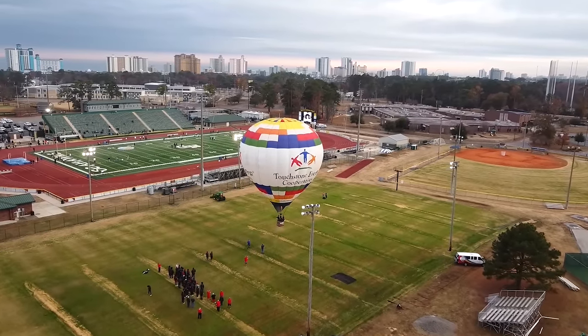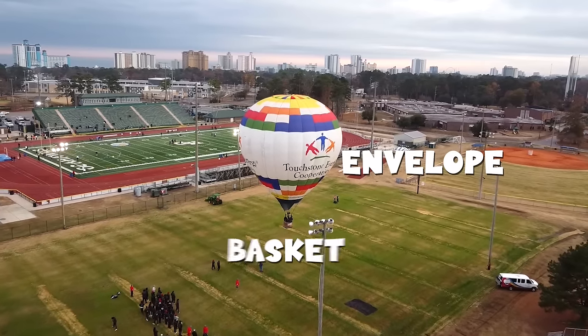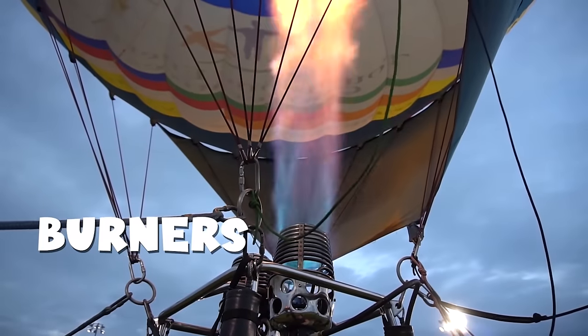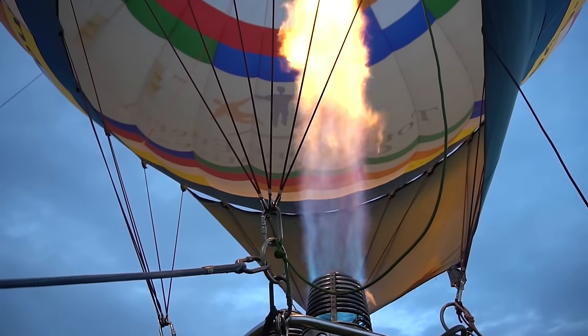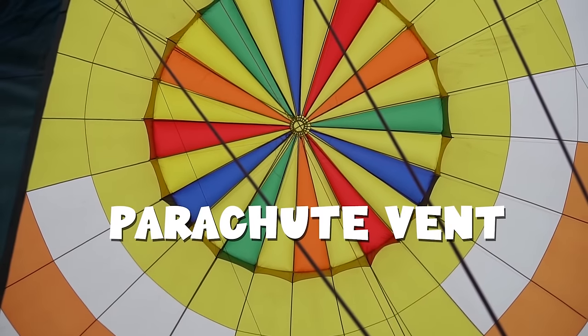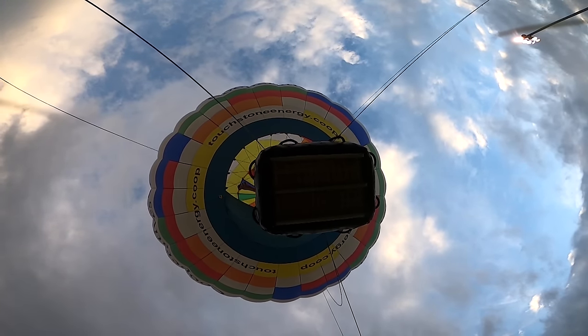Here are the parts of the hot air balloon. You have the big part, and that is the envelope, and the basket at the bottom. Then you've got the burners. And on the very top, it's the parachute vent that lets out all the hot air to help lower the balloon.